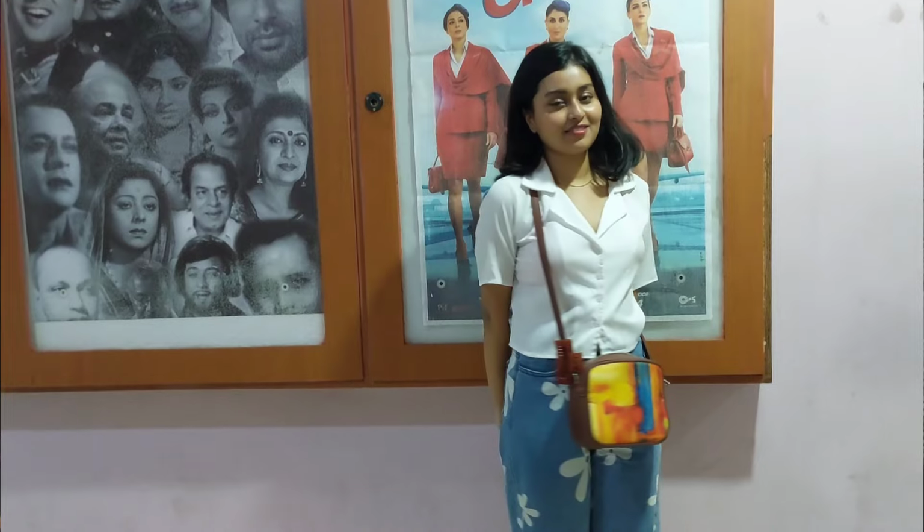Let me tell you something. This bag, I carried it yesterday when I was watching Crew. I went for a total white outfit, everything was white, from my shoes to my jeans, and even my top. But this bag gave life to my outfit. It's a great pop of color, and you just cannot go wrong with this abstract sort of paint. The pop of color that this bag gave me was amazing.